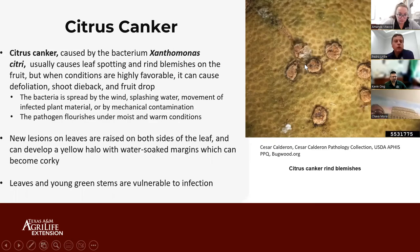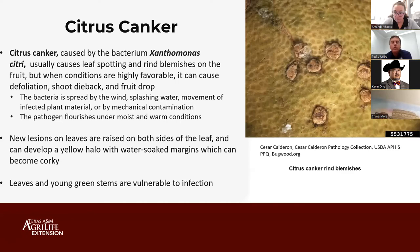The new lesions usually are raised, and high when you see them from a horizontal point of view, on both sides of the leaf, and can develop a yellow halo with water soaking margins, which can become corky. Leaves and young green stems are vulnerable for infection. This is a problem in citrus trees.